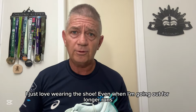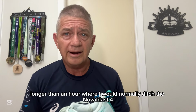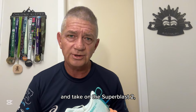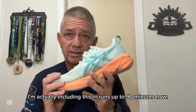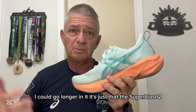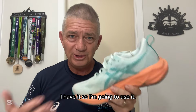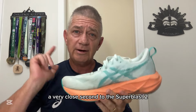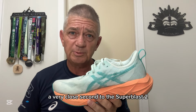Even when I'm going out for longer runs, longer than an hour, where I would normally ditch the Novablast 4 and take on the Superblast 2, I'm actually including this in runs up to 90 minutes now. I could go longer in it, it's just that the Superblast 2, I have it, so I'm going to use it. The comfort and cushioning that it provides in the ride runs a very close second to the Superblast 2.